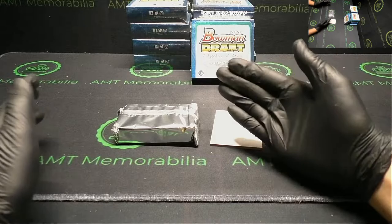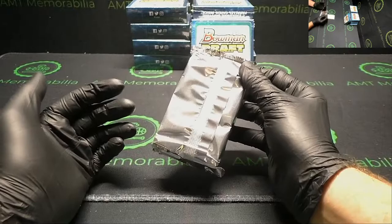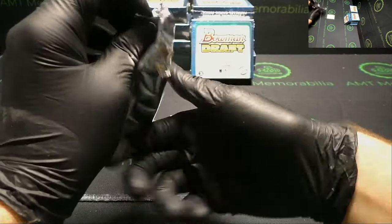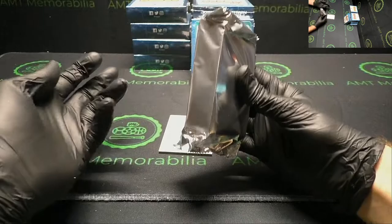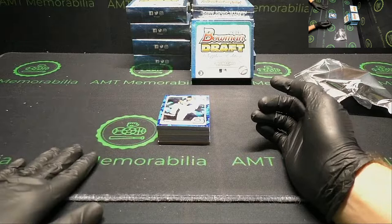Since I consider these all parallels, we're going to go card by card and list off every name. Every single time, it doesn't matter how many times we do Bowman Draft Sapphire, or the year, there's always a handful of players that get 0. There's going to be some players that get 5 or 6, and others are just going to get 0. I hope one day we get it in 10 boxes where every player gets at least 1, but I don't know if that'll ever happen. So that's why we go over all the cards, so you see exactly what you get.